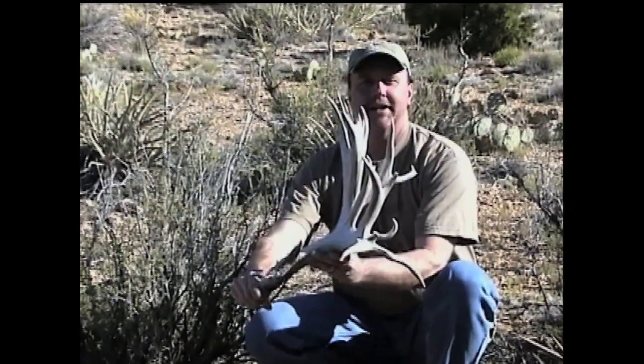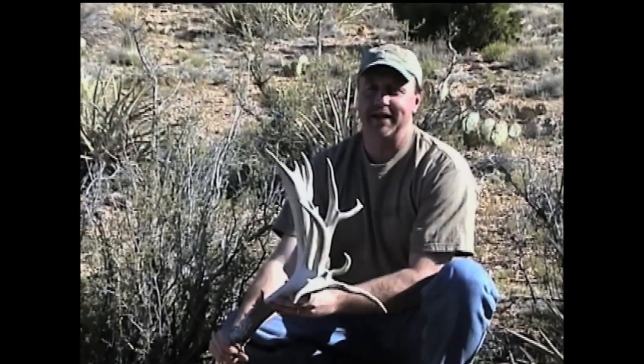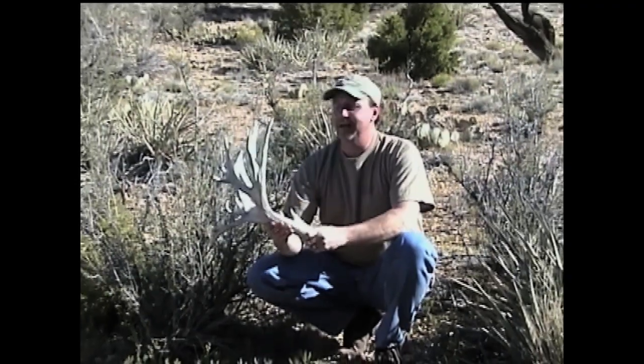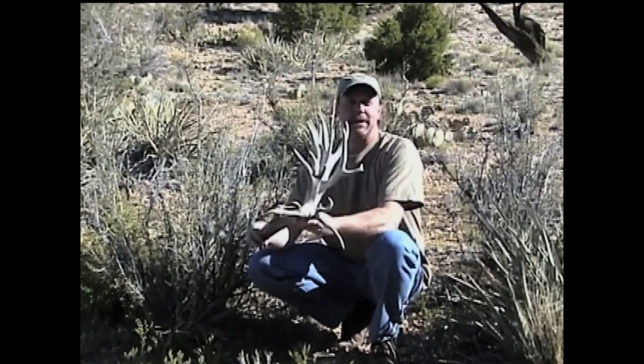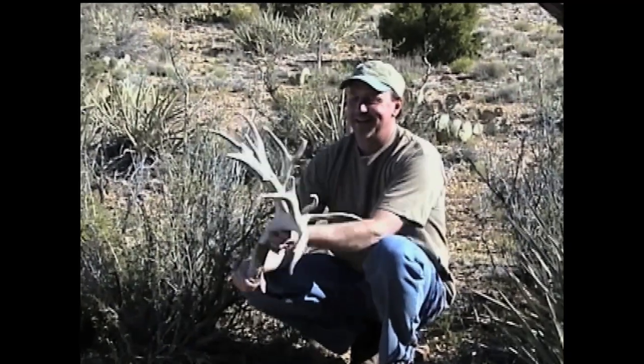I was with a kid, Tim Parrish, from Tucson. He wanted to come up and hunt sheds with me. I says, well, we'll go. I don't know where we'll go. But I'd seen a buck in here 3 years ago that was heavy, had a lot of extra points. I thought we'd just come hike around. Tim couldn't believe it when I found this shed. He went home today, but not before he found the other side.